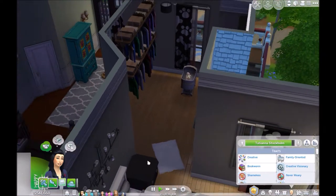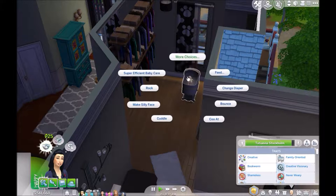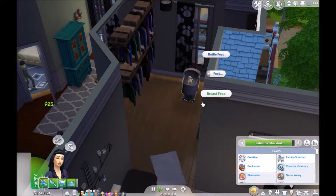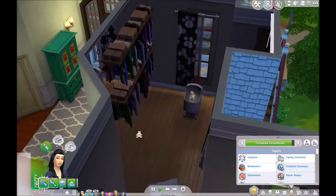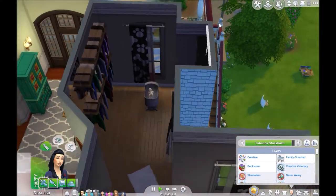All right, well, let's see if she can even interact with the baby. Can you feed the baby? Are you going to have a cow? Nope, she can't. Okay, I'll be right back.